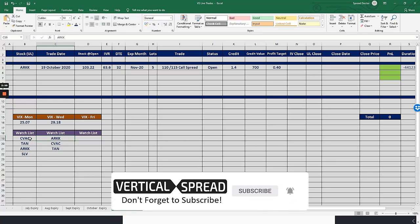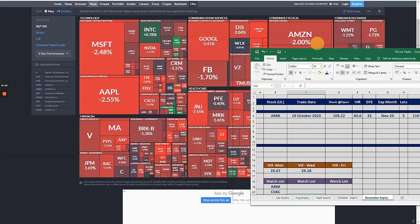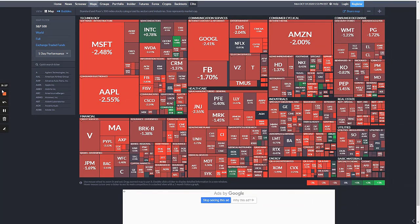On my watch list today, I have actually got three items, and they are ARKK, which is still there because IV is still high, CVAC and TAN. All three of them have got high implied volatility. Let me just show you what the IV closed at today.